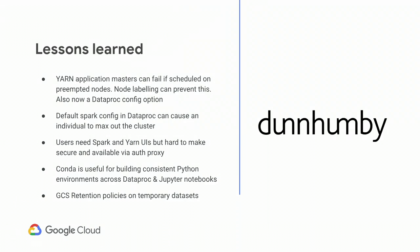Conda is a useful tool for building consistent Python environments across Dataproc and Jupyter notebooks. We need to make sure that the same Python libraries that we deploy to Dataproc are the same ones we use in our Jupyter notebooks as well. Conda is a useful tool for doing that.